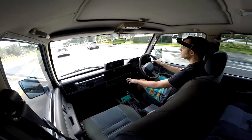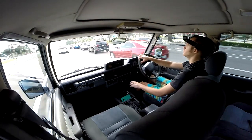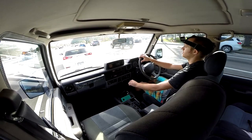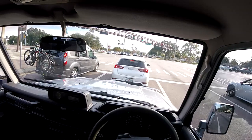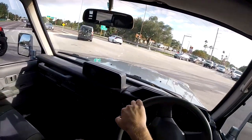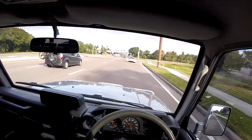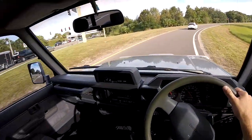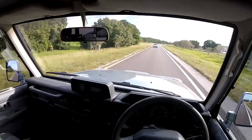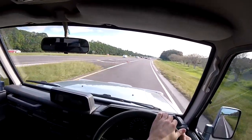Badly designed light. If we catch up to it, he's going way, way too slow. Okay, yeah, there he goes. So doing highway speeds in this isn't a problem. It just takes a little while to get there, but it's a diesel.